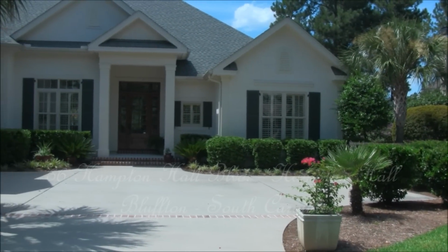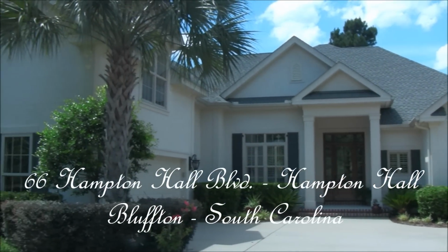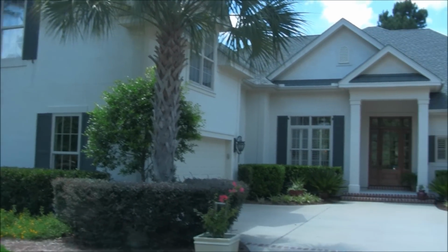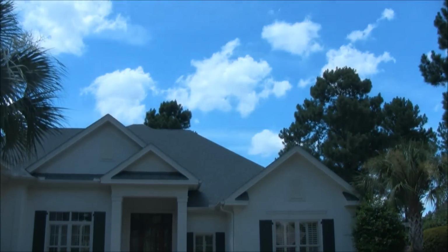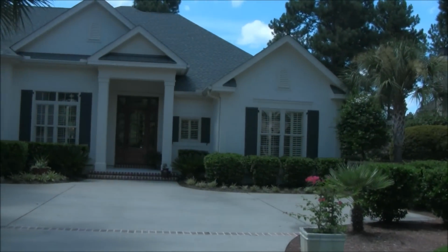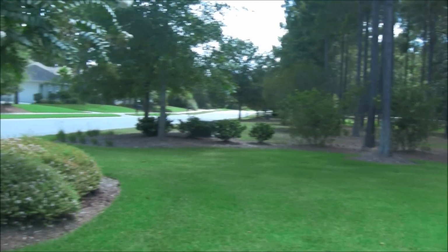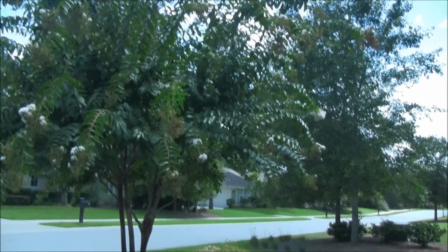66 Hampton Hall Boulevard, Hampton Hall, Bluffton, South Carolina. This is a 4-bedroom plus bonus room home that I want to give you a good idea on the layout for. Starting in the front here, you can see obviously it's got a ton of curb appeal. Front and backyard, which we'll look at in a second here. Manicured, really well landscaped. Overall, extremely attractive entryway here.